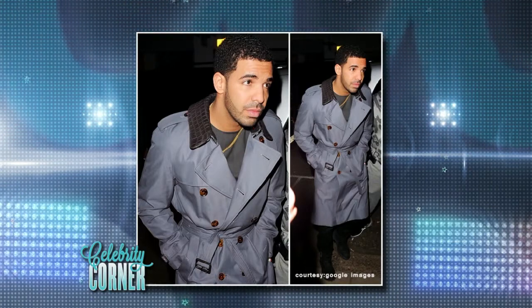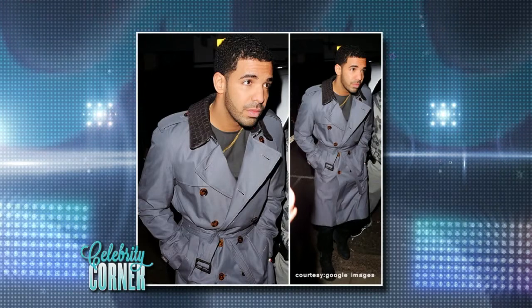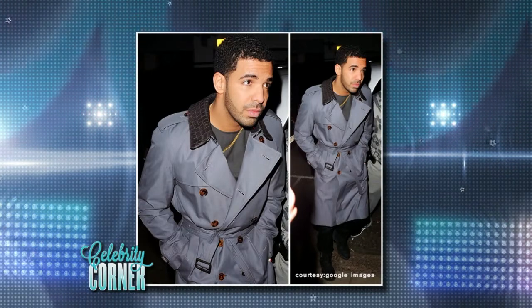It's a different kind of trench coat. It's pretty classic looking. I love the gray, but it has the croc collar, so it's that statement piece. Well, anything he does, he has to do it big, right? Yeah, it's over the top. It's luxury. If you're gonna do it, you may as well do it big, right? Yeah, why not? That's what Drake does.